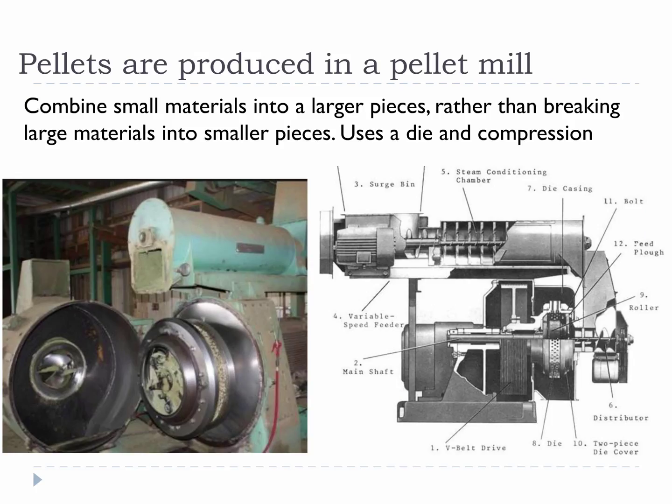The pellet mill is almost the opposite idea of the grinder or chipper. The goal of the pellet mill is to combine small materials into larger pieces, rather than breaking large materials into smaller pieces. It uses a die and compression to make this happen.